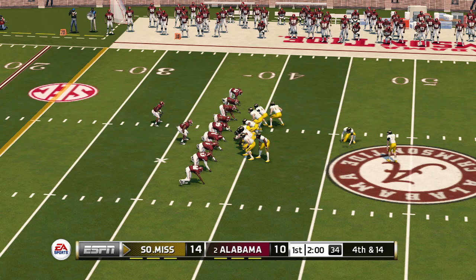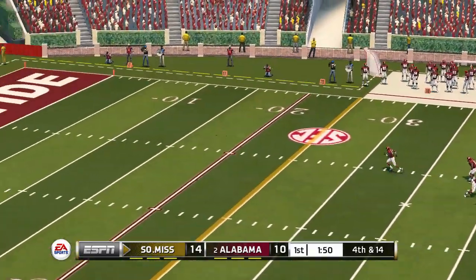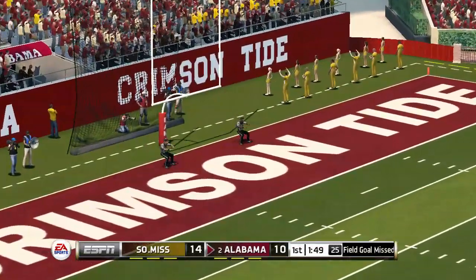They'll call on the field goal unit. He gets it up, and it sails right on him. No good.